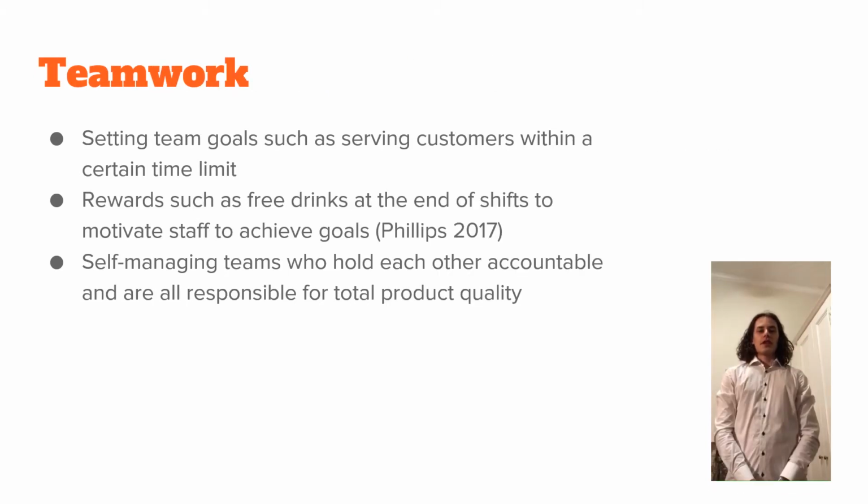McDonald's staff work as a collective unit when putting an order together. They set teamwork goals such as serving customers within a certain time limit and use rewards such as free drinks at the end of shifts to motivate staff to achieve these goals.